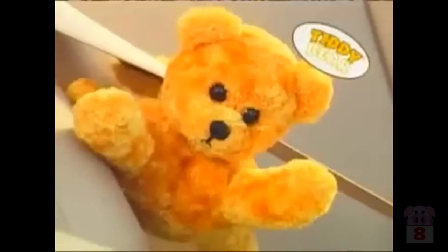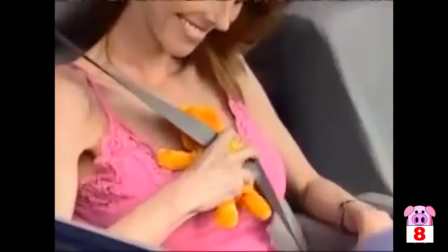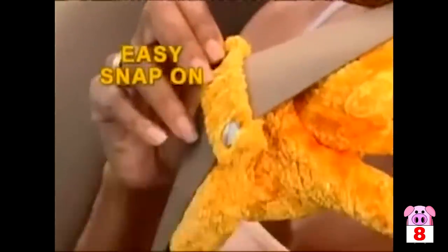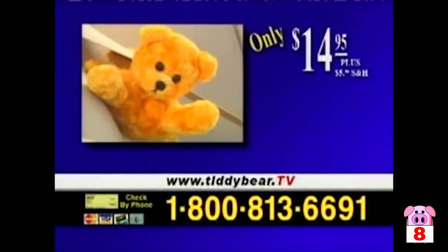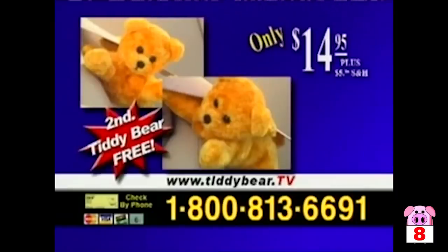Number 8. The Titty Bear. The Titty Bear solves a problem no one's ever had. This bizarre little bear is designed to be attached to your car seatbelt to create a gap between your person and the belt itself, apparently allowing people all over America to drive again. Pricing in at $14.95, you'd probably get more satisfaction stuffing your money into a paper shredder than buying this product.